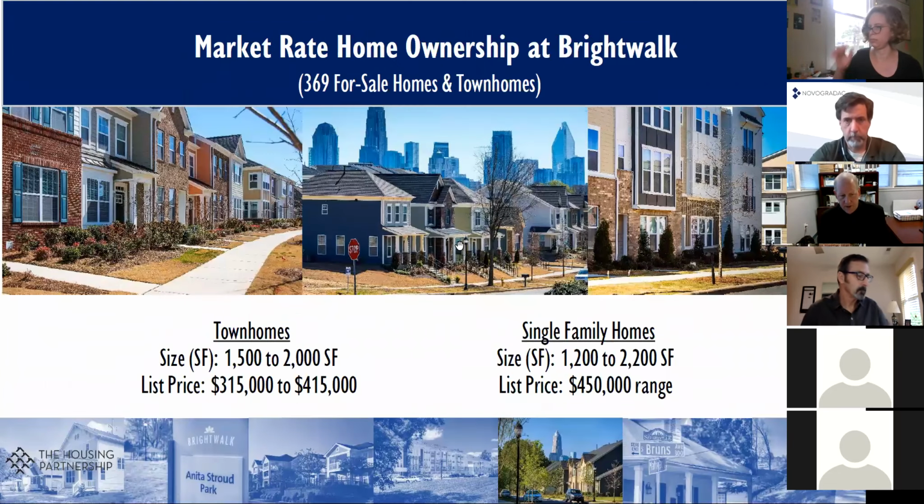On the ownership side, they have townhomes, they have single family homes. These are not large homes by any stretch, but they're fairly expensive homes. And they didn't attempt to subsidize these, but I will tell you that they had to wait longer for these to come online. Their intent all along was to have market rate.